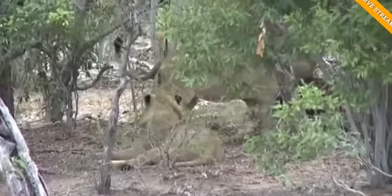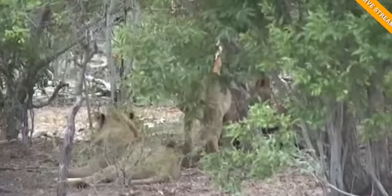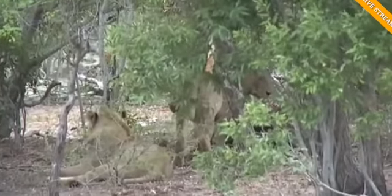There's the other kill. You can see it being pulled there by that young male. He's going to pack as much meat into his body as he can before he has to move.